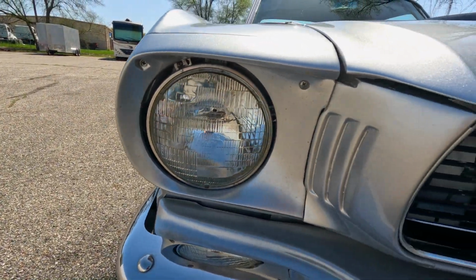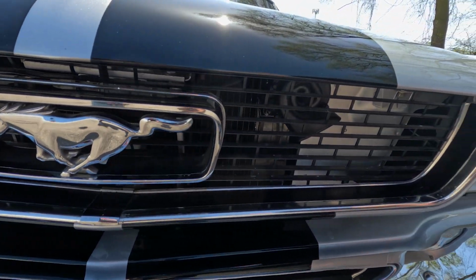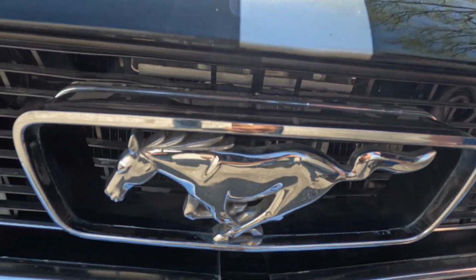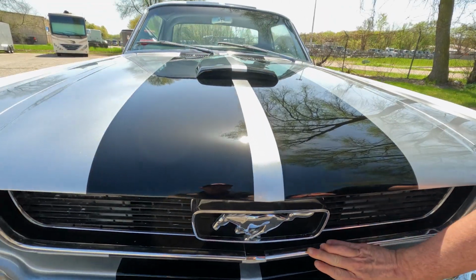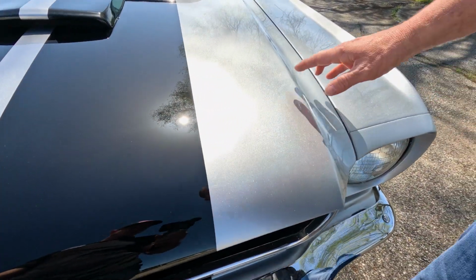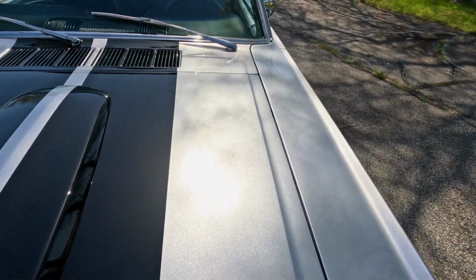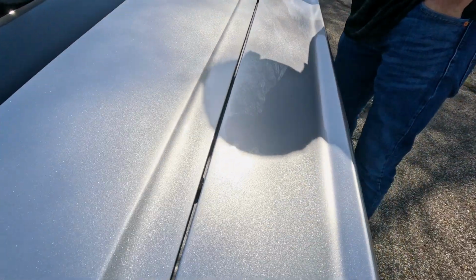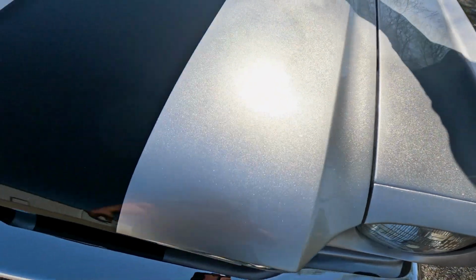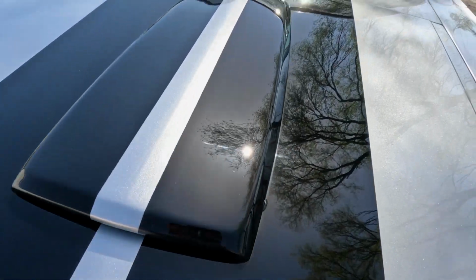Your headlight surrounds, the grille is in excellent condition. There might be some slight age on this Mustang emblem in the center of the grille, and maybe a little bit on the trim around the grille. Across your hood is in excellent condition. Your gapping is good, front and back. That cool hood scoop added onto the car.